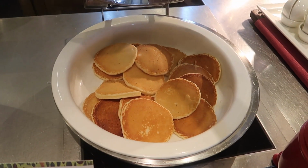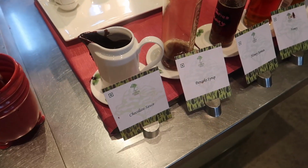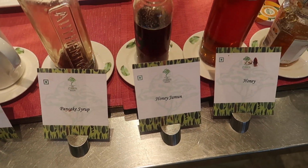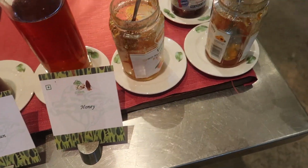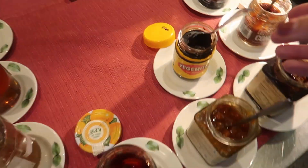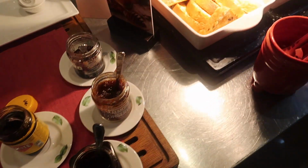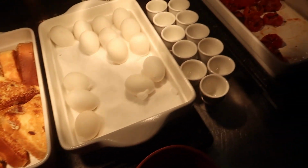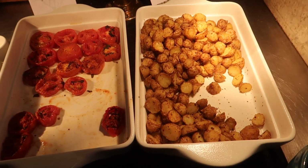Oh yes, oh, look at that steam. That's so fresh. We got chocolate sauce. What else do we have? Pancake syrup, honey, jam. Oh, that's interesting. Like honey, all kinds of jams, even Vegemite. Whoa, okay, that's some service. French toast, eggs, hard-boiled egg, grilled tomatoes, and baby potato in mustard.